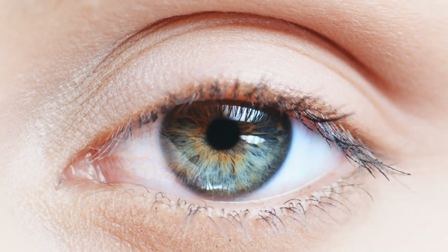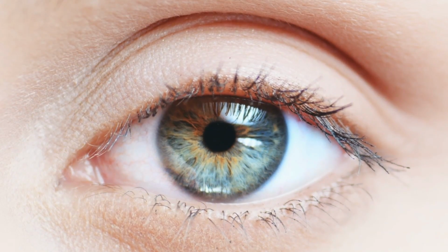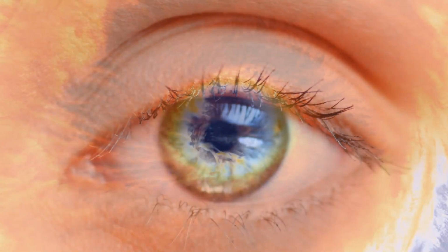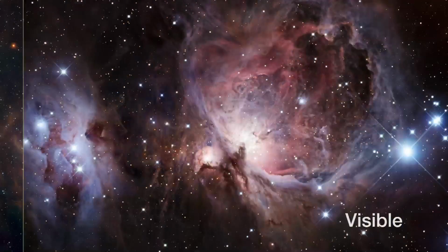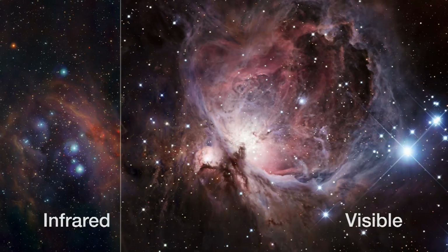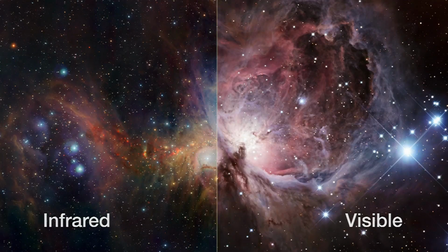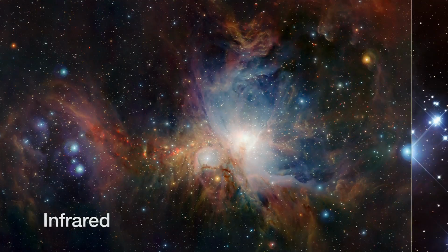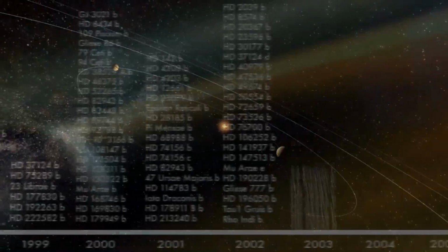Hubble is an optical telescope and works for the most part with a visible light. The JW is an infrared telescope that will be working in the red visible to mid-infrared spectrum. This particular distinction will allow us to see much further and to collect much more specifics than Hubble.